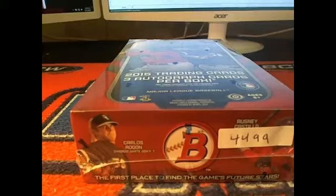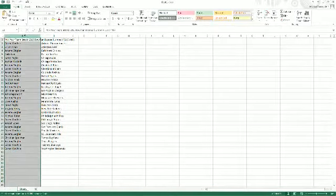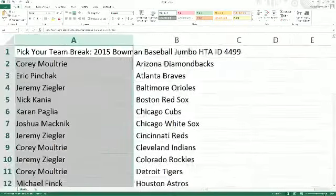All right, this is going to be 2015 Bowman Baseball Jumbo, $44.99. Pick your team format. Let's go ahead and screen share everybody in. We're just going to take a quick look at the team assignments. Not going to read through them since this is a pick your team format. We're just going to scroll through.